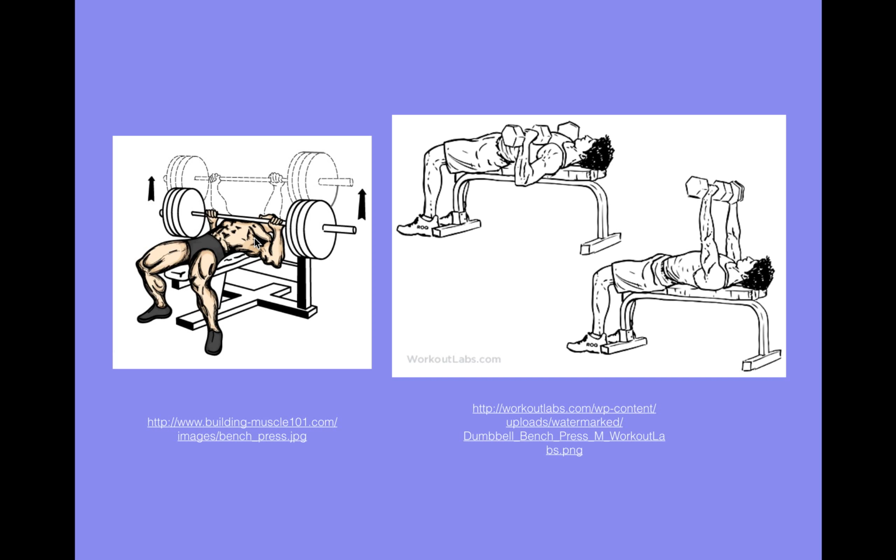So there are many types of bench press exercises. This one is the default bench press. You can also bench press in multiple angles. So for example, you can shift the bench to 75 degrees for an upper bench, or a much higher degree like 110 for a lower bench press. All of these exercises are used to promote muscle growth.